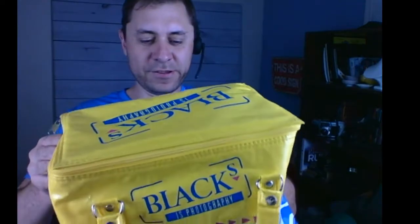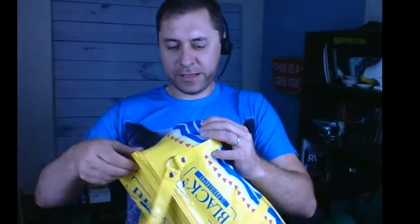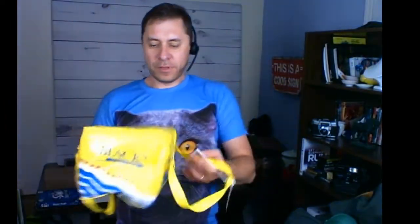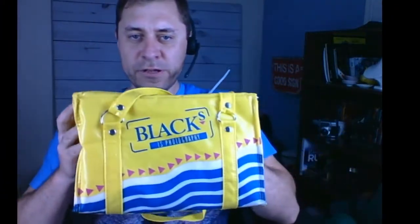I was happy to see this bag because I know I can get about $30 for this bag, because people who like to shoot film would like to have this bag. It's a nice retro looking color. So this will sell quickly. Black's Photography, these guys already closed their retail locations. They only exist online right now, but this used to be a big photography store in Canada. They would sell cameras and you could go and get film developed there. So there was a photography store.